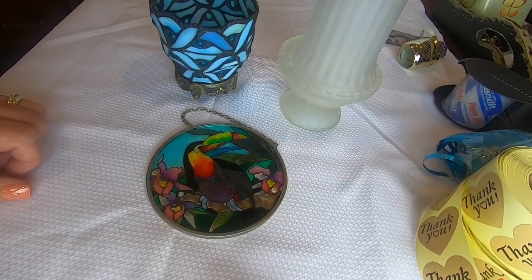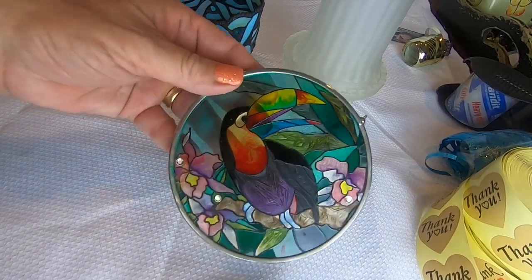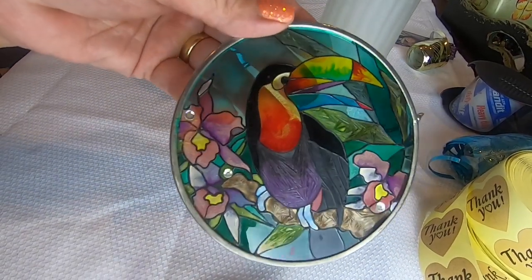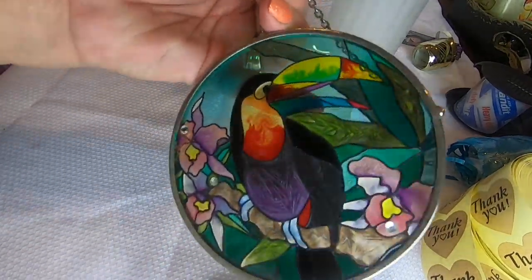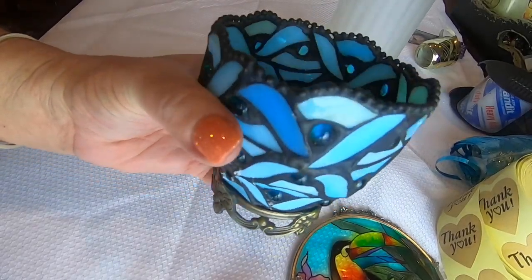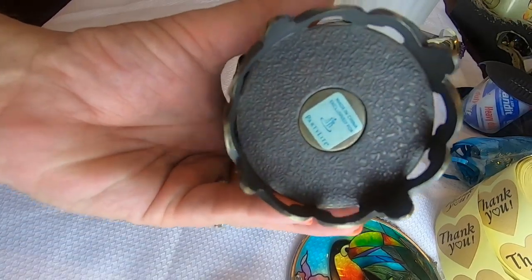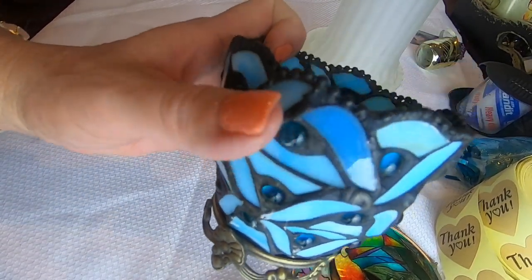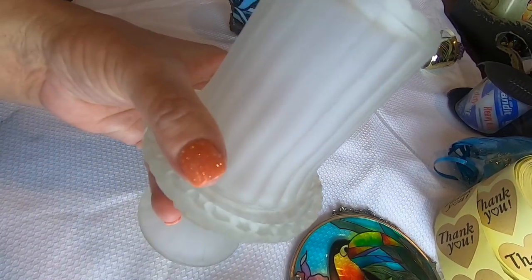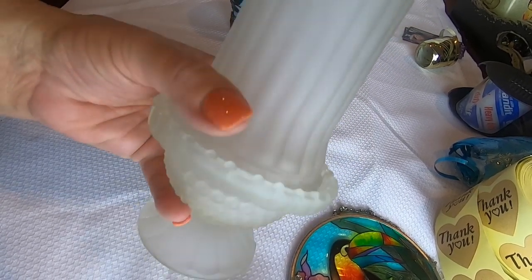Okay, this next order is going to be for Ethel. Ethel ordered several different items that I hauled last weekend. She got this real pretty, I believe that's a toucan bird, stained glass little hanging like this. And she also wanted this gorgeous party light, like a votive or a small pillar tea light holder. And it's like stained glass. And she also requested to purchase this gorgeous clear, or not clear, but I always say that, don't I? Not clear, frosted glass fairy lamp.